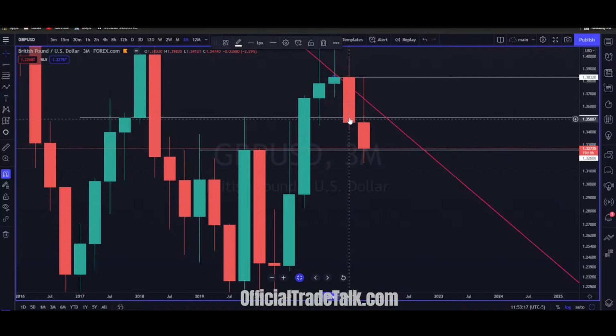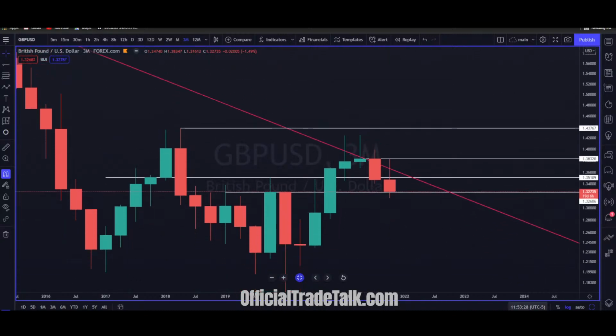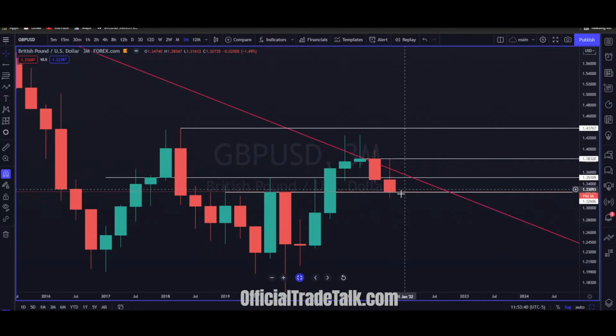Why would you be looking for a short entry after this quarterly put this in? Well, because this quarterly put this move in at a massive downtrend resistance, right? This trend line only works on log. If you take it off log, you did get a breakout above this trend line already on a quarterly basis, not a yearly basis, a quarterly basis. But on log, you have not.